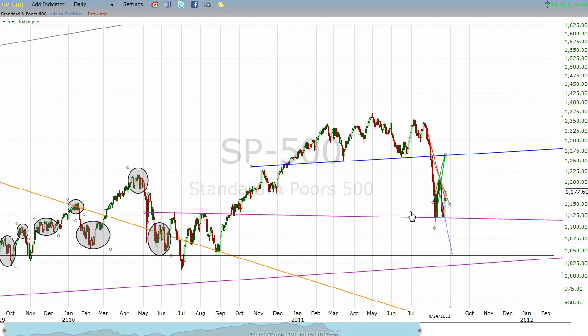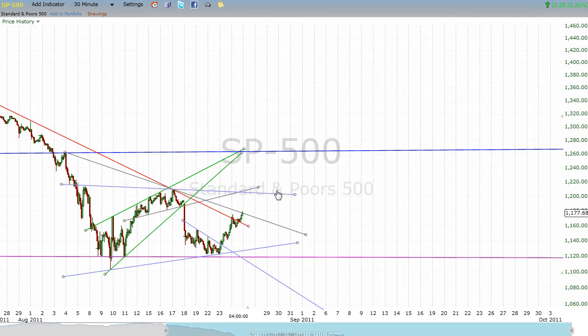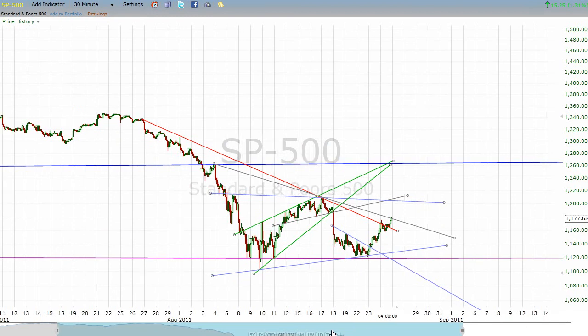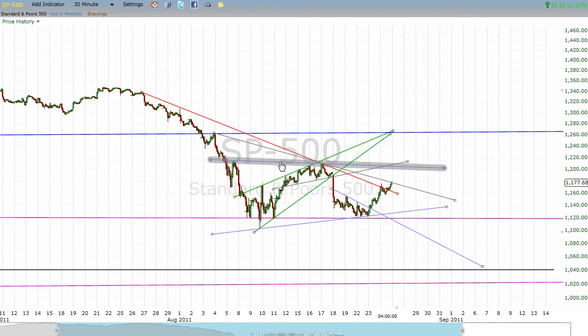It's possible that all of this action we're seeing right here, as we see this possible pattern from here to here, it is not out of the question. Again, we have to watch these lines, but it is not out of the question that we rally back to this, and then we sell back down, rally back, and then finally this thing breaks out through the bottom and heads back down to 1040 or 1020. That's possible.